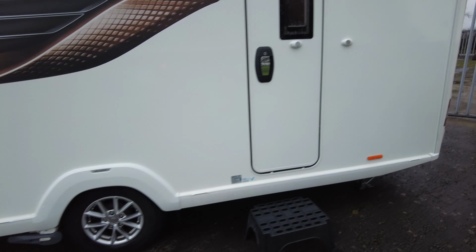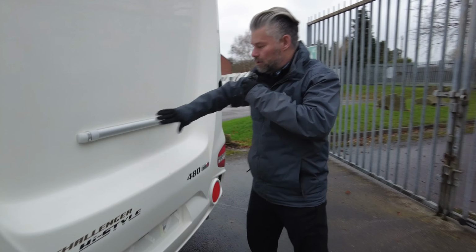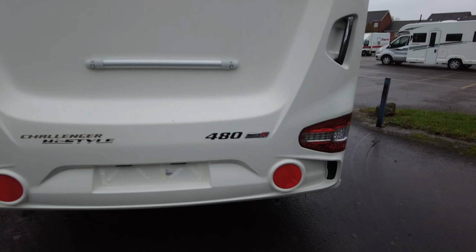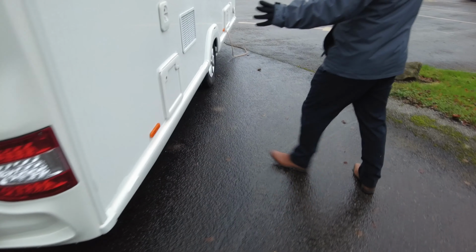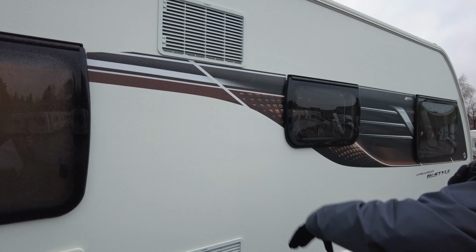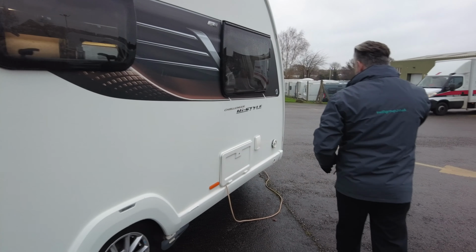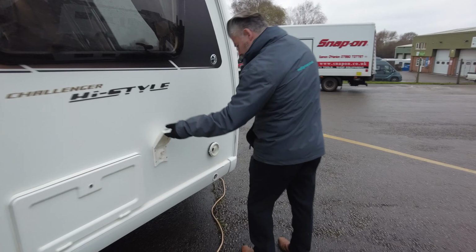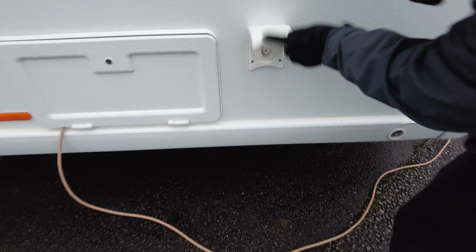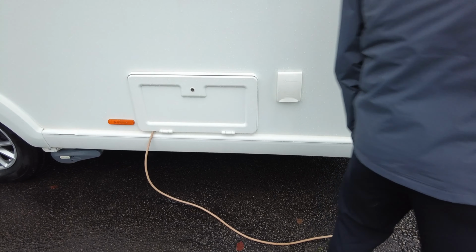We'll touch on the habitation door when we head in shortly. And then you do have options for a bike rack on the back there, and then around this side you've got your toilet cassette there. Nice fridge vents that are far apart, so you can see that there's going to be a decent amount of fridge size in there. And then here is your external shower point. Or, sorry, that's your water in, not your shower point.